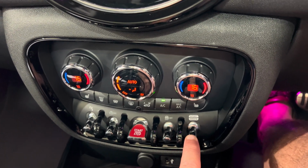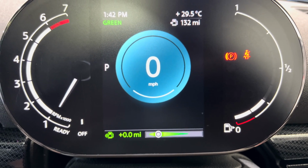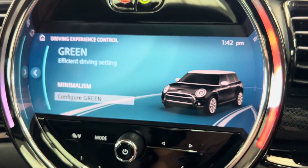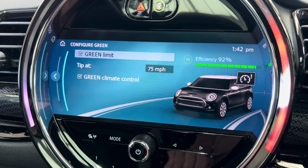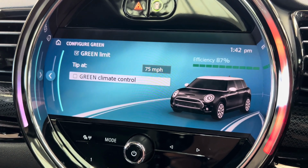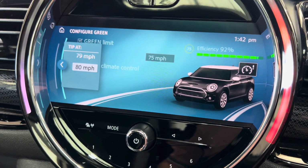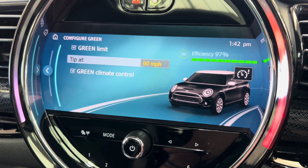And coming back down to the green through to the sport, when you select this, it'll come up on the display here, and it'll give you a little green bar to show you how economically you are driving, if I can get the words out. So let's just go back to here, and you can also configure green. Shows your efficiency over here, so if you took off these two that are selected, that takes it down to 70%, and then select both of those, and that's at 70 miles an hour. So if you brought the speed down to say 60, you've now got 97% efficiency.